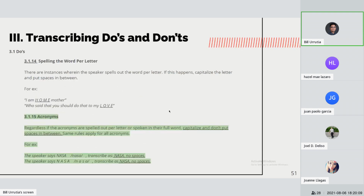Okay, what about this one? Spelling the word per letter. There are instances wherein the speaker spells out the word per letter. If this happens, capitalize the letters and put spaces in between. So for example, ang sabi ni speaker is, I am home, mother. I am H-O-M-E, mother. Yun yung sabi niya. We transcribe it as capital letters and put spaces in between. H-O-M-E. Another example, who said that you should do that to my L-O-V-E? Capital L-O-V-E, with spaces in between.